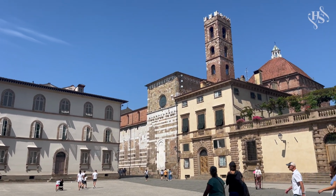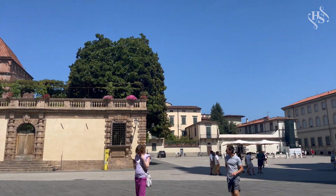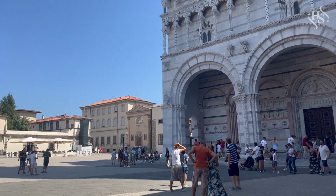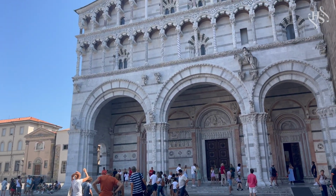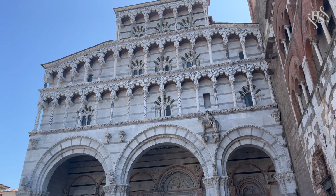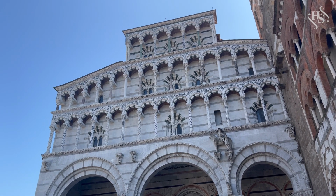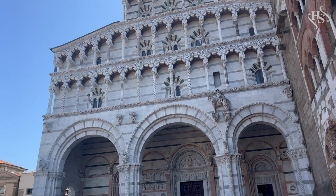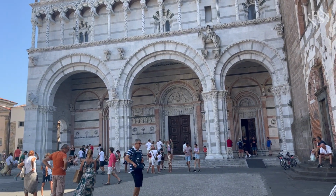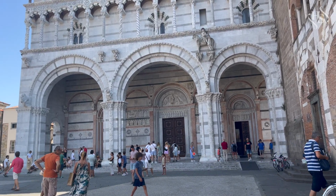Lucca has a strong tradition of cycling, thanks to its bike-friendly layout and scenic surroundings. The city walls, repurposed as a pedestrian and cycling path, offer an ideal route for cyclists. Lucca frequently hosts cycling events, attracting enthusiasts from all over Italy. Biking around Lucca's historic center is a popular activity, providing a sustainable way to explore. The city's cycling culture showcases Lucca's blend of historical preservation and modern, eco-friendly practices.